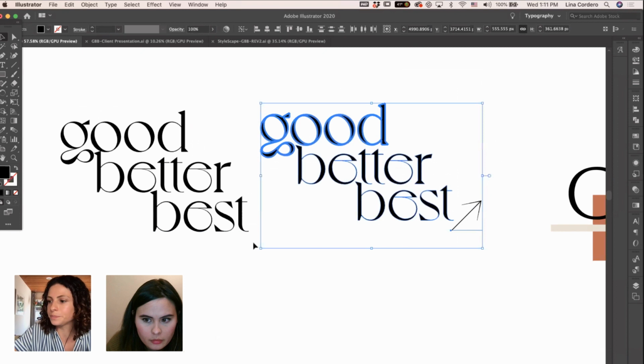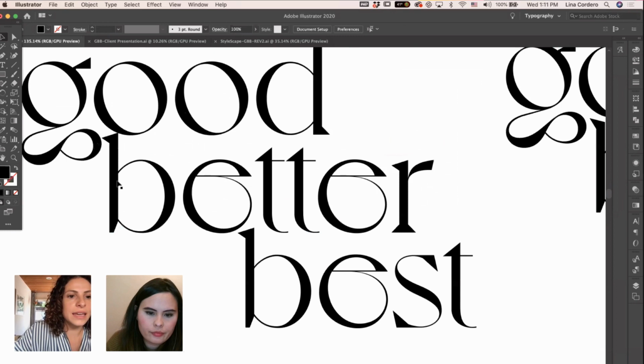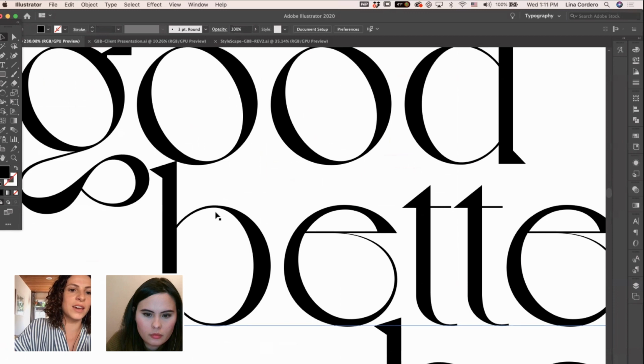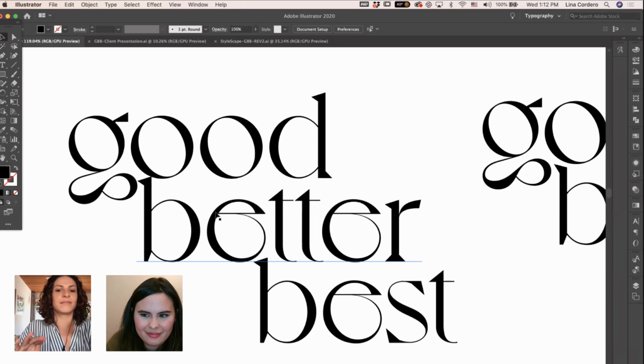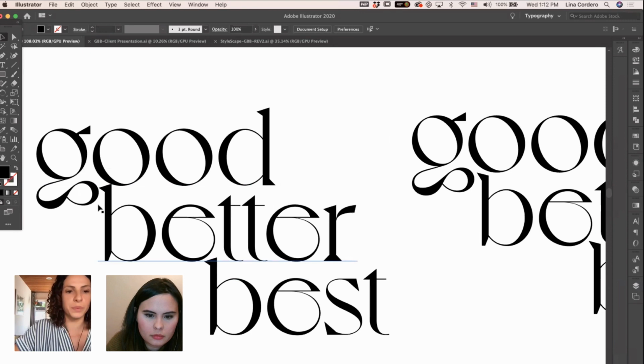So I had stacked the good, better, best here, right? And then when I go here, I see what's happening between the B and the O, and I'm not really digging that because it's touching, but there's no space. Sometimes when it's slightly touching and going into it, it looks very good. But here I feel like it doesn't feel purposeful.